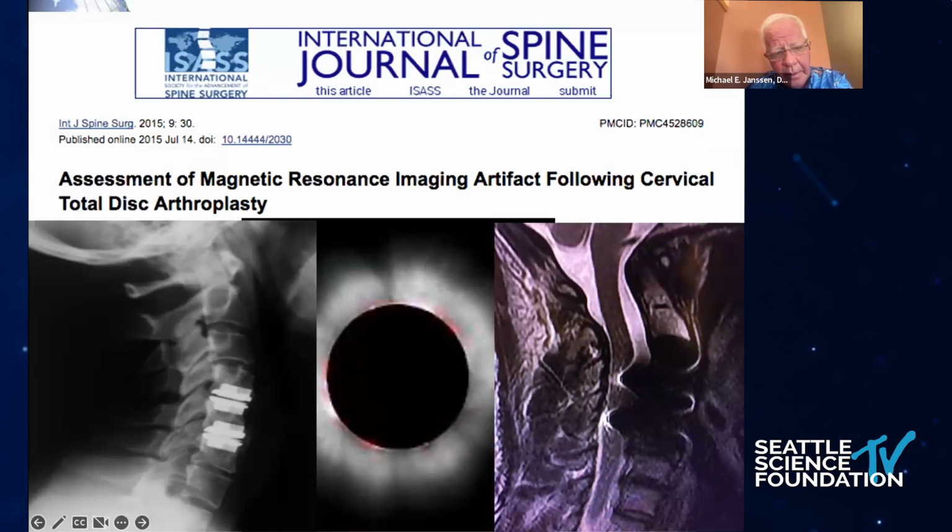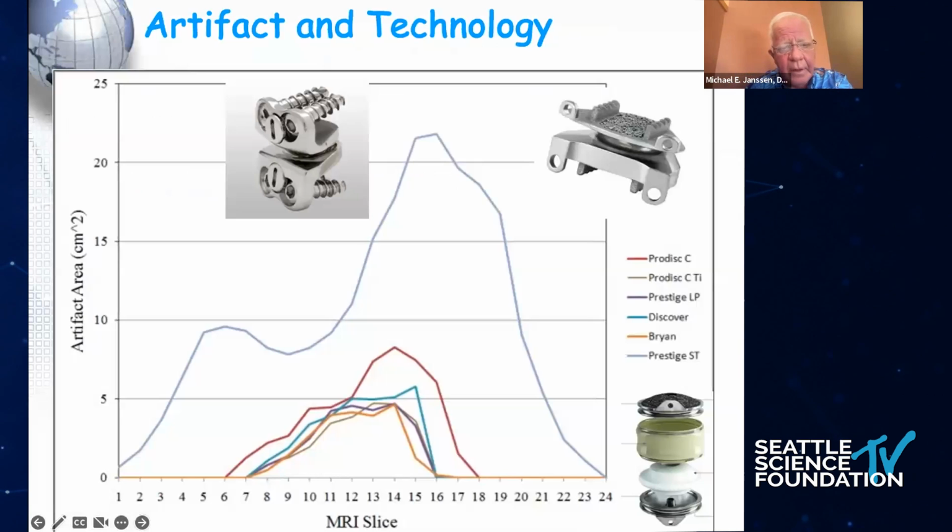Go ahead. Oh, there it is down there. So this is just a graph of the different types and the amount of artifact you can see on different MRI slices that we get. And clearly the Bryan and the Prestige ST tend to give us just a little bit less than some of the other technologies, but they all give us a pretty major artifact.